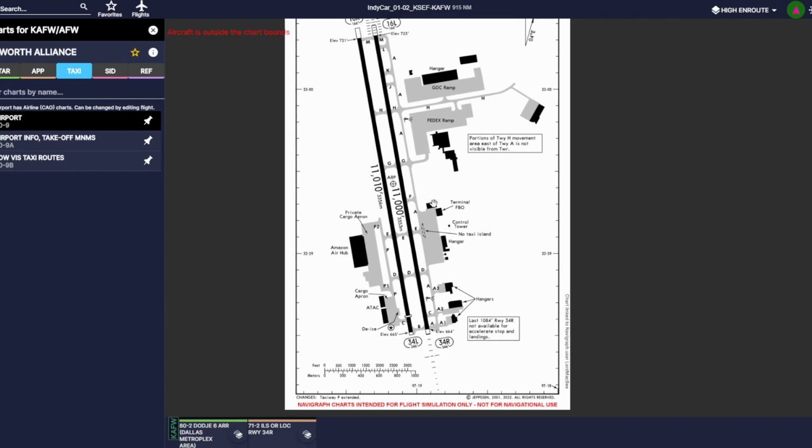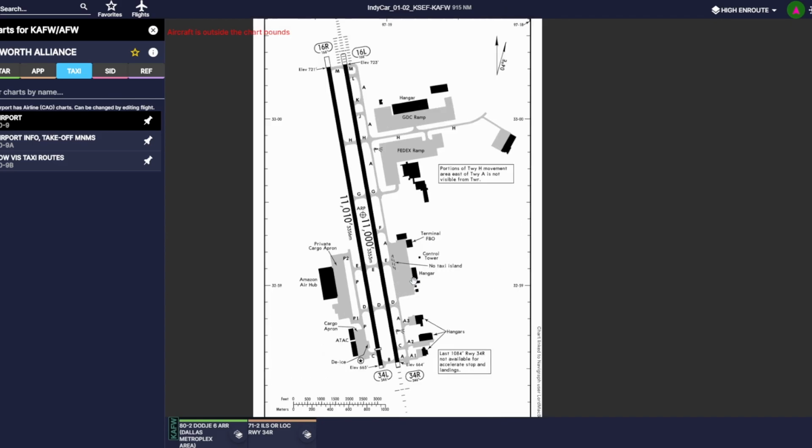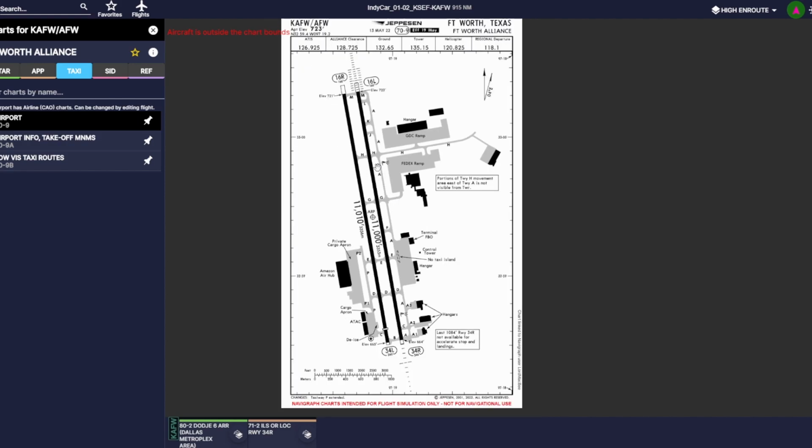That does sadly not allow us to see the speedway, which is more or less up here. But we'll get a chance to do that. Maybe rent a tiny plane and fly around Dallas a little bit. That might be an option.